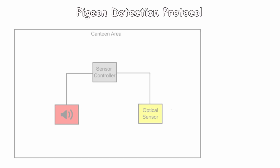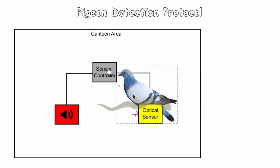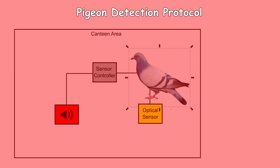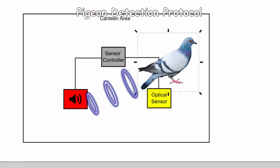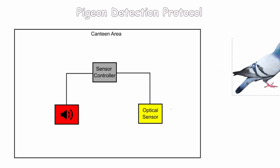These optical sensors can be set up to detect pigeons. Once they have detected the threat, it can then send optical or electronic signals that trigger nearby acoustic devices to transmit ultrasonic sounds, which can drive away the pigeon, successfully defending our lunch.